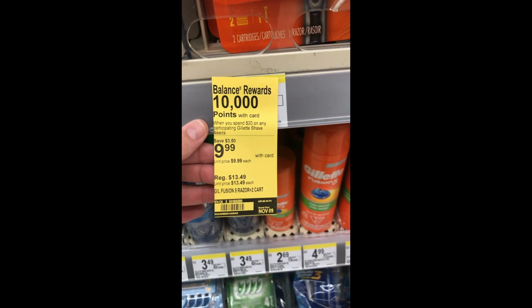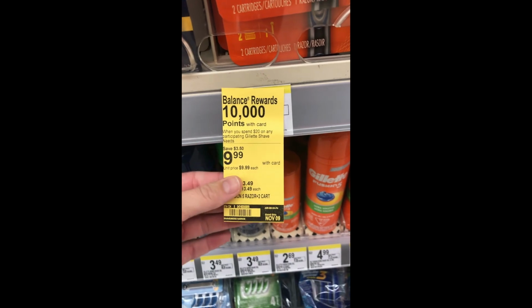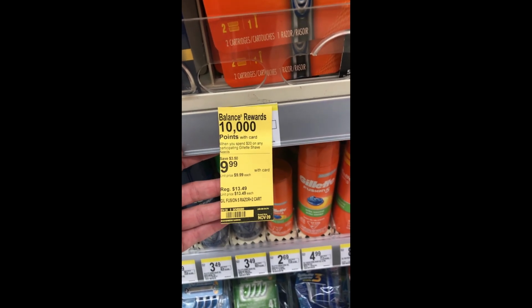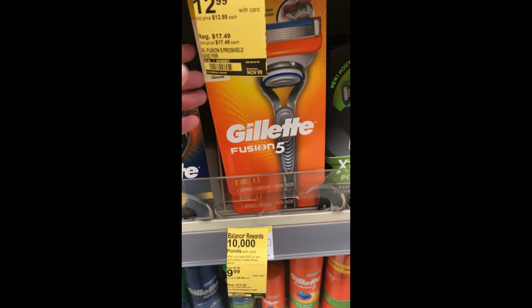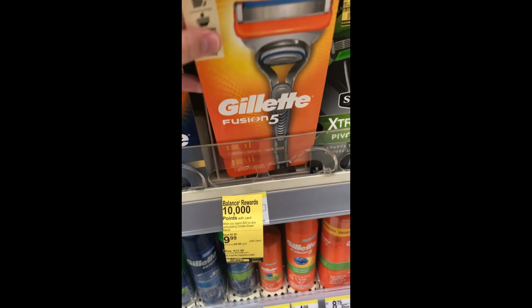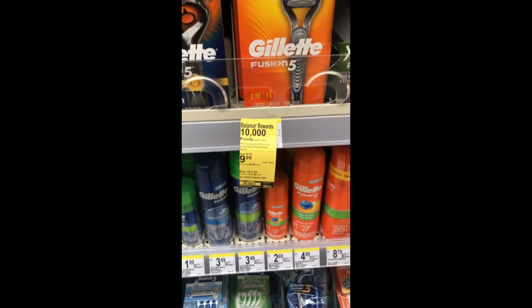This week is spend 20, get 10,000 points. We do have an amazing digital coupon. If you already clipped it, it's $10 off of 2. Then they have a promotion for 10 times everyday points. So it's gonna wind up being a $2 moneymaker. So I'm gonna grab one of these at $9.99.